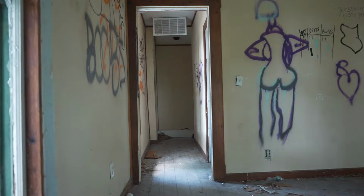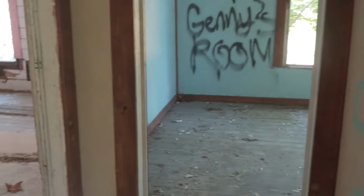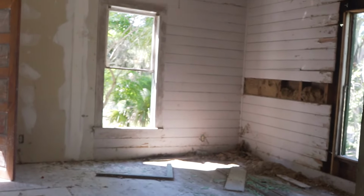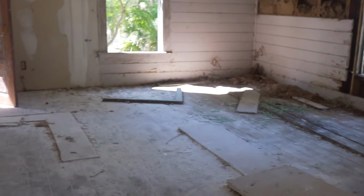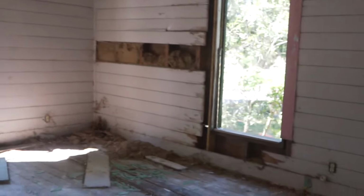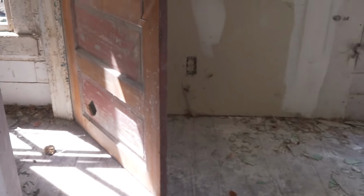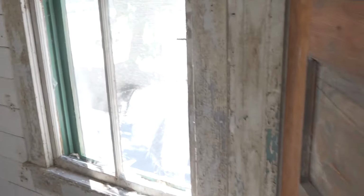That's weird, there's only one stairway. I thought there'd be more. But yeah. Is this like a patio over here? I think it is. Oh, no. It's like a little closet area.